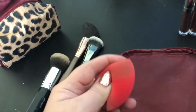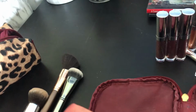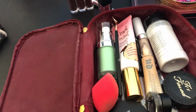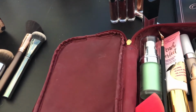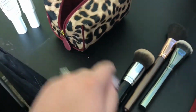And then I wanted to do a beauty blender, which this one is the Morphe version, which has actually been working pretty good. I'm not going to say that I'm obsessed with it, but it's worked better than the other sponges that I've recommended, which I don't recommend anymore. Please don't use them. I'm sorry. Anyways, that's all that I had in there. And then I do my brushes.